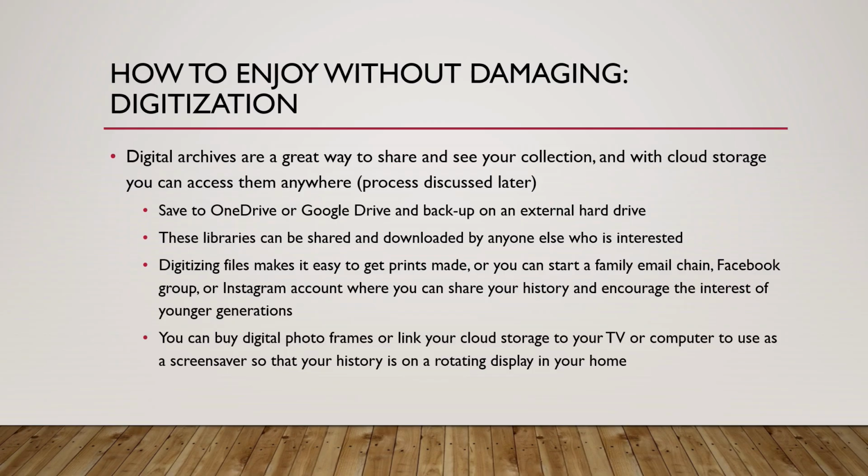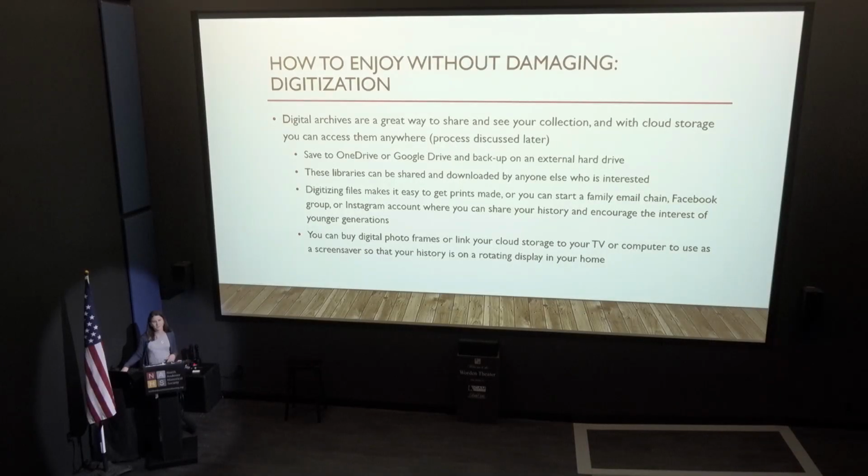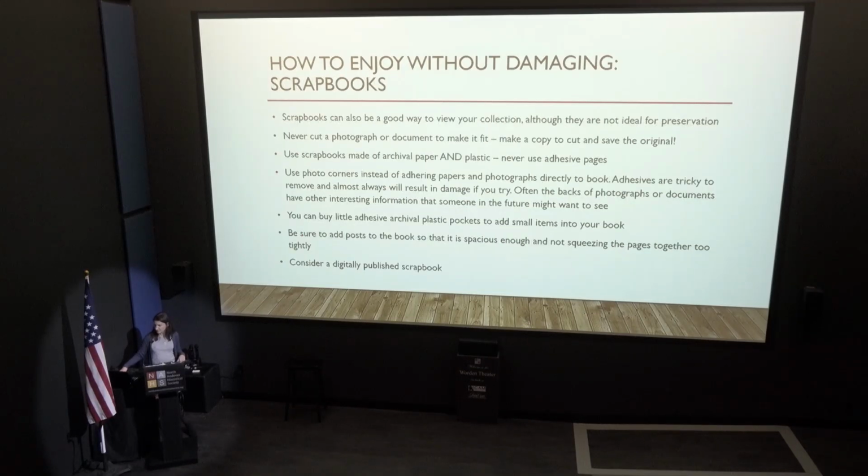Digitizing also makes it easy to get prints made, or you can start a family email chain, a Facebook group, an Instagram account, and you can share your history and encourage the interest of younger generations. You can also buy digital photo frames and link your cloud storage to your TV or computer to use as a screensaver so that your history is actually on a rotating display in your home. That's a fun way to keep it active and interesting and on view.